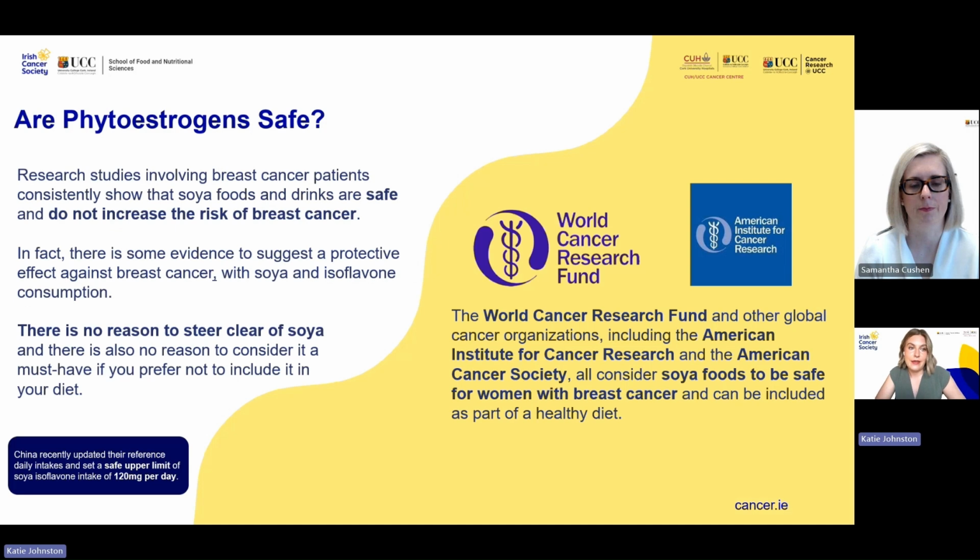So are phytoestrogens safe? Research studies involving breast cancer patients consistently show that soya foods and drinks are safe and do not increase your risk of breast cancer. In fact, there is some evidence to suggest a protective effect against breast cancer with soya and isoflavone consumption. The World Cancer Research Fund and other global cancer organizations, including the American Institute for Cancer Research and the American Cancer Society, all consider soya foods to be safe for women with breast cancer and can be included as part of a healthy diet. There is no reason to steer clear of soya foods, and there's also no reason to consider them a must-have if you prefer not to include them in your diet.